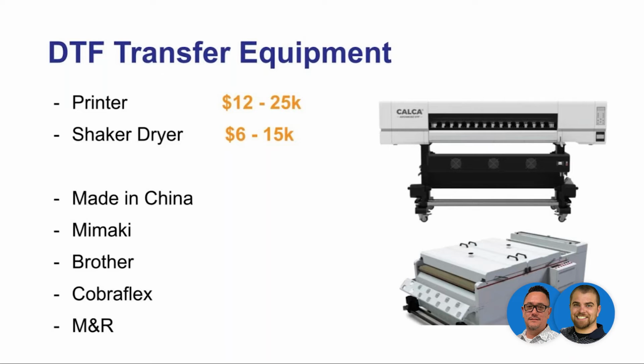But you have diehard M&R shops out there that aren't going to buy anything but M&R. Oh yeah. I don't think I've been in a shop and I've seen M&R screen printing equipment and then any other brand. Those who are M&R, they're blue and they're going to stay blue. That's right. They're blue.